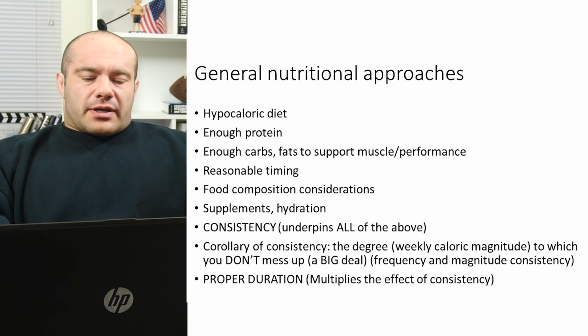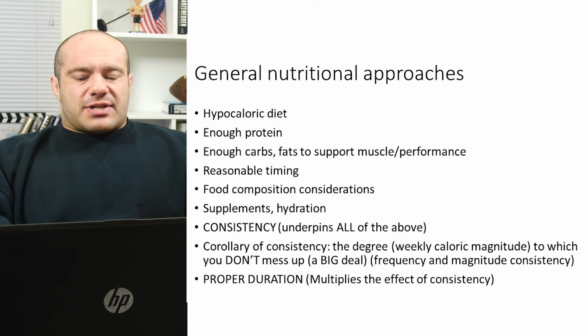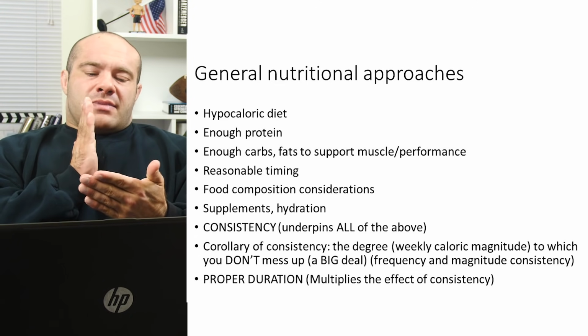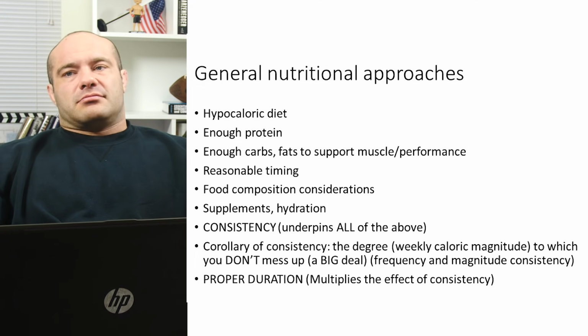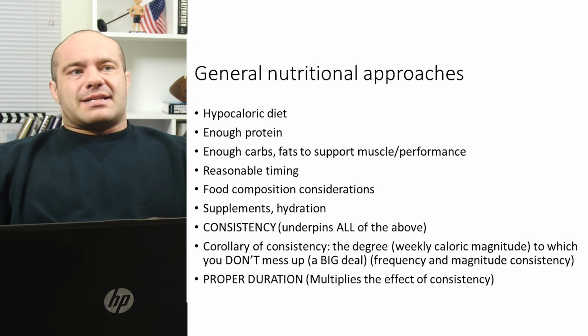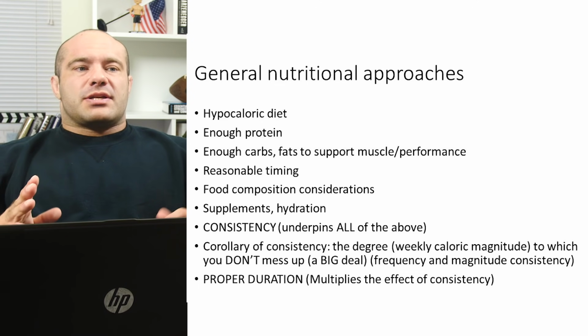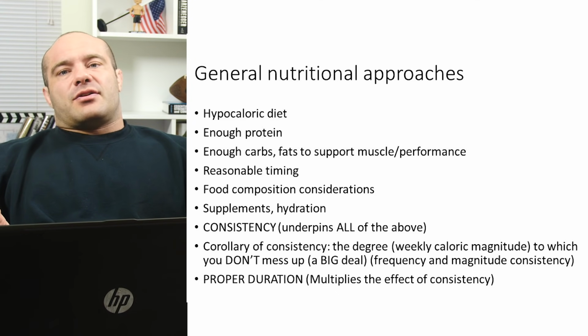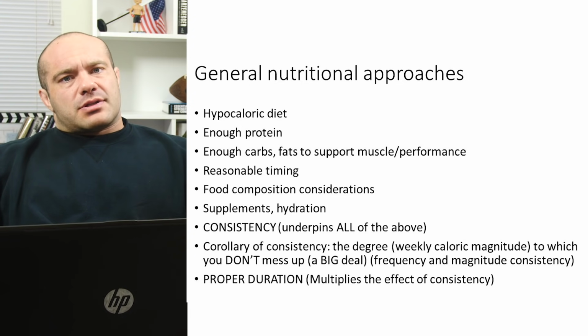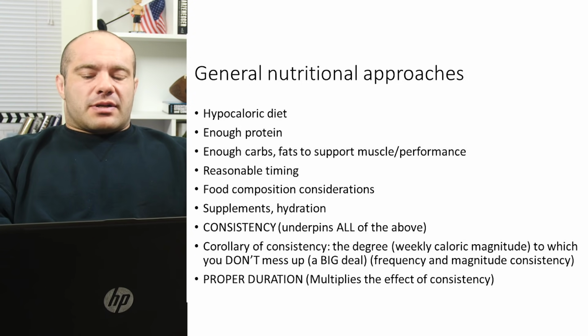Now, a corollary of consistency, or really an expansion of that principle, is actually 2 different kinds of consistency. There's frequency consistency and magnitude consistency. Frequency consistency on a fat loss diet means, did you eat the meals when you were supposed to, right? Potentially the answer is yes. Like, I haven't missed a single meal in 6 weeks and everything on time. Or I've been on my diet every single day. That's another kind of measure of frequency. Or I've been on my diet for 6 out of the last 7 days. It's a pretty good frequency, right? You would think. But frequency alone doesn't tell you everything.